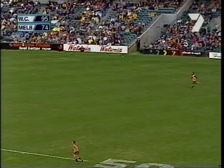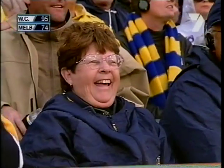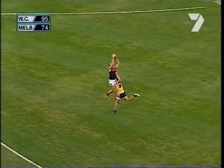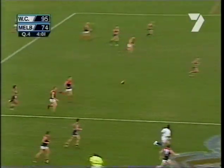50-metre penalty paid from the kick in. It's lack of discipline, isn't it? Robertson and Munro. Bit of frustration creeping into the game now. McIntosh. Neitz easing a squeeze for the Demons. Goes for Simmons. Wants to keep it moving, the Demons, at all cost.